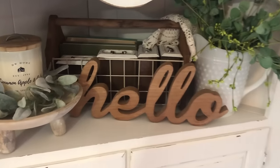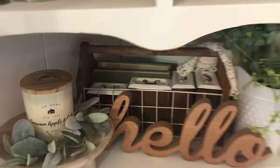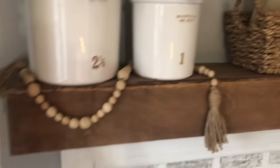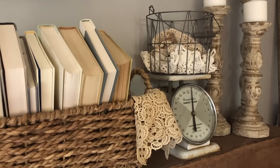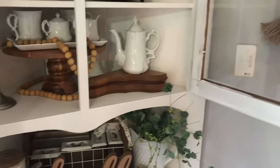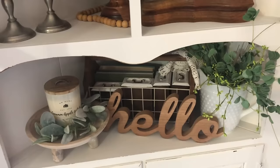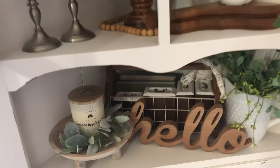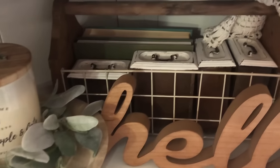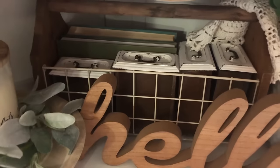Have a milk glass pitcher, some lace doilies, which I love to collect. I actually have a bunch of lace doilies around. I keep them in a basket on top of my scale there. But they look awesome just draped out of like wicker baskets, layered under candles. I love old doilies. Just have some random drawers from a jewelry box that I distressed.